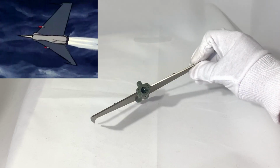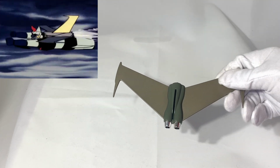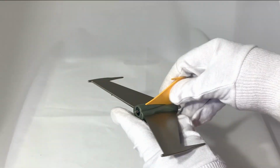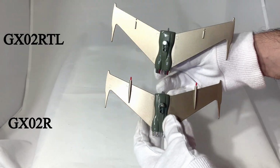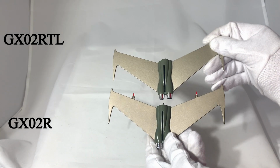Let's move on to the Great Booster. And these two are the same mold, color and material as the GX02R. Also this one needs to be assembled. Let's insert the central fin, and also here we need to add the missile on the wings. Let's compare it with the GX02R, and we can see the Great Booster is also the same.